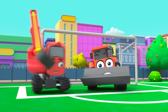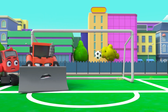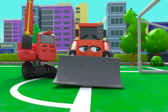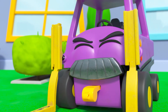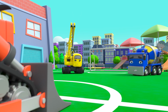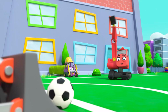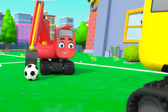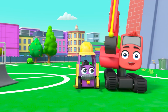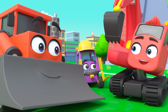Digley is in goal. But Bump pushes Digley out the way. Poor Digley. CJ scores. Hooray! It's okay, Bump. It's just a game. Digley passes to Bump. And Bump is about to charge. But Bump realises he's been too rough. And he needs to be kinder. Bump passes. And Digley scores. See? Everything is much better when you play nicely together.